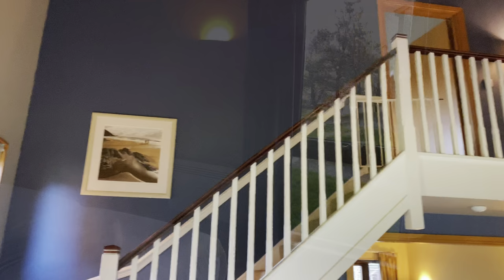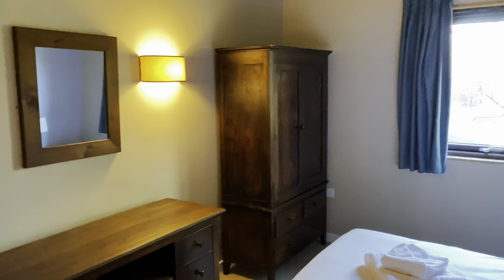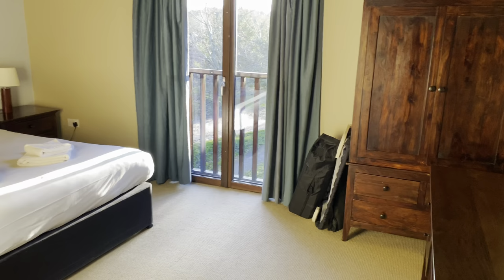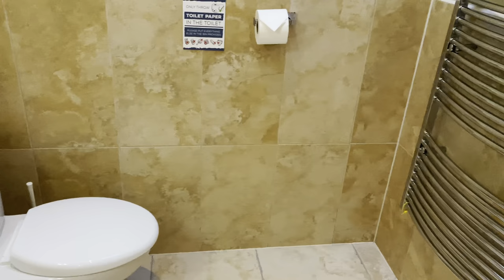Moving upstairs, there's another twin bed, but this one has an ensuite too. This also has a large wardrobe and a table. The ensuite itself was a good size with a decent sized shower. The final bedroom has a king size bed. It also comes with an ensuite.